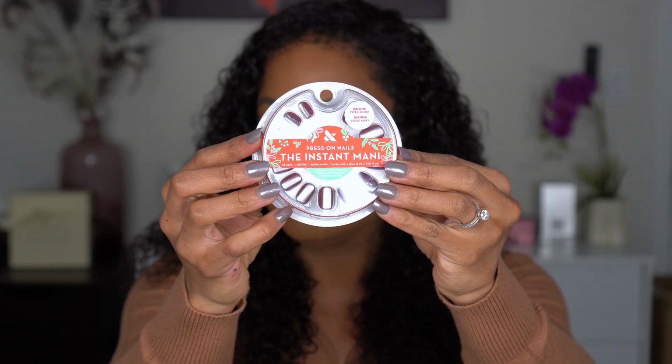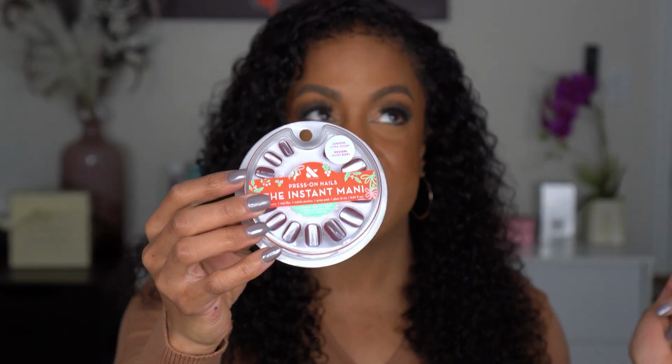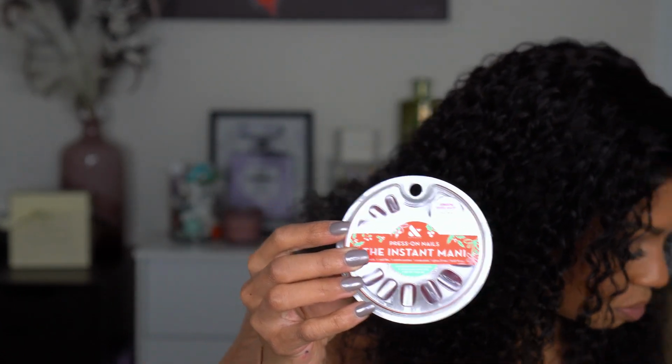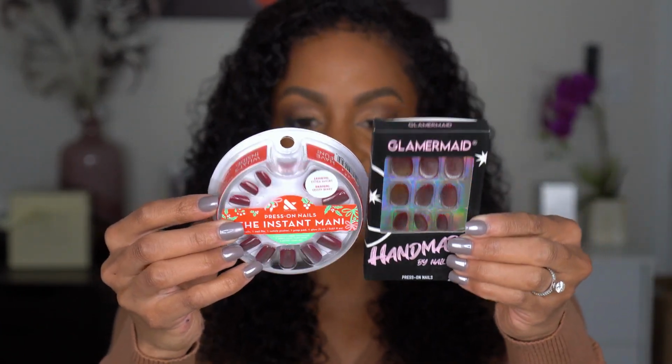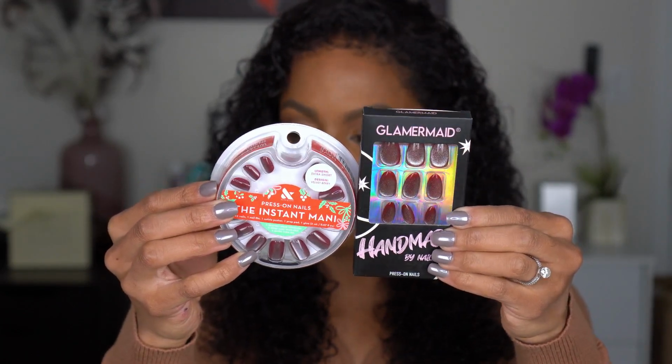But these look very similar to the ones I just showed you from, not Glamnetic. What did I say? Glamour Made. So it's that kind of burgundy with the silver ombre. Very similar, except these are short and oval versus these have the almond shape.